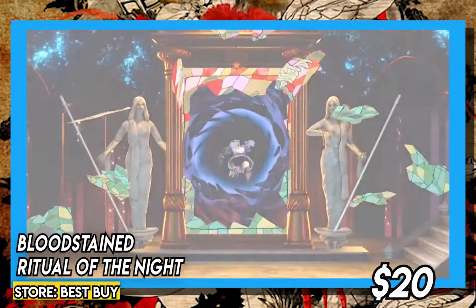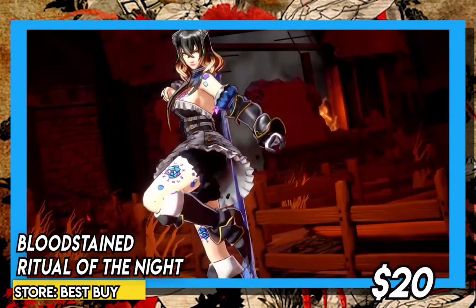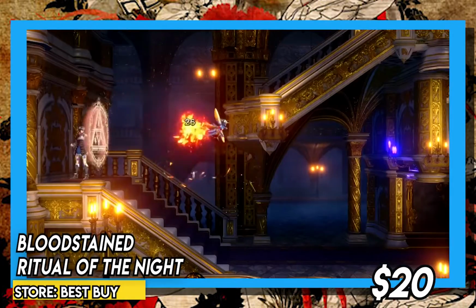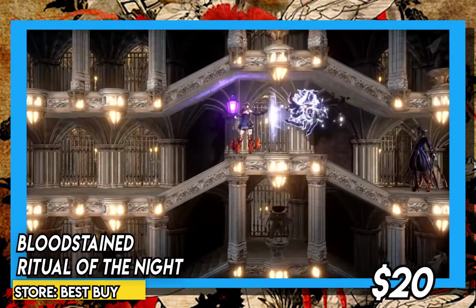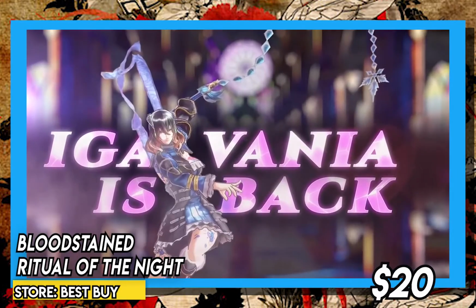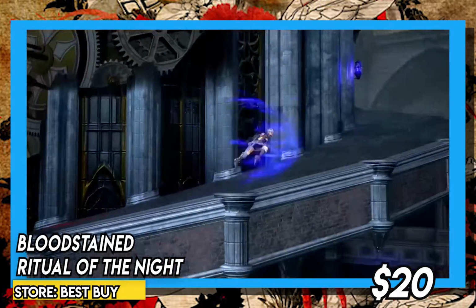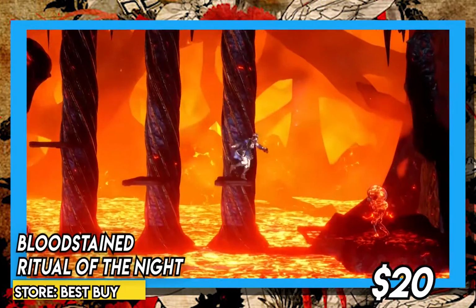Bloodstained: Ritual of the Night. Now, this is $20 at Best Buy. This particular game right here definitely had a rocky start in its development, and ironically enough, the version that sold the most, which is the Switch version, has the worst version of it. They have been working to make improvements on it, but I really feel like it's a shame that you've neglected the audience that seemed to would have supported this game the most.